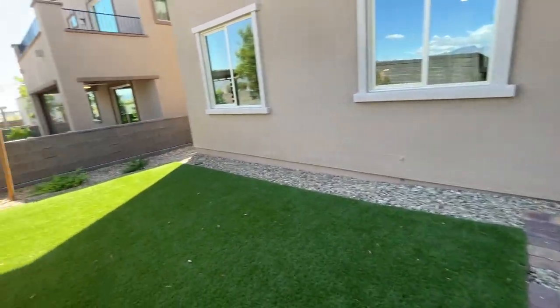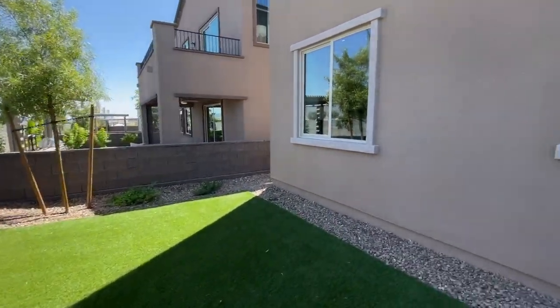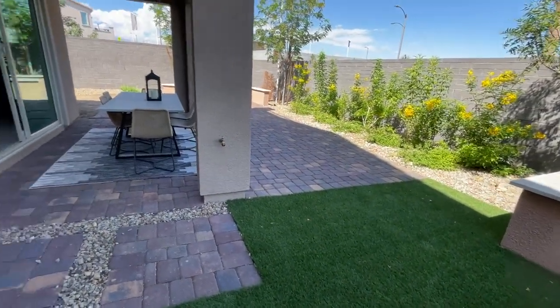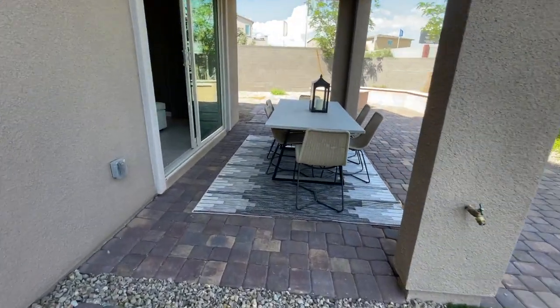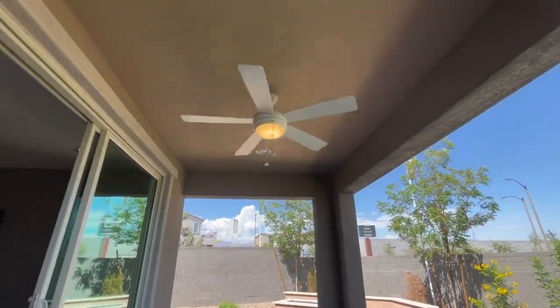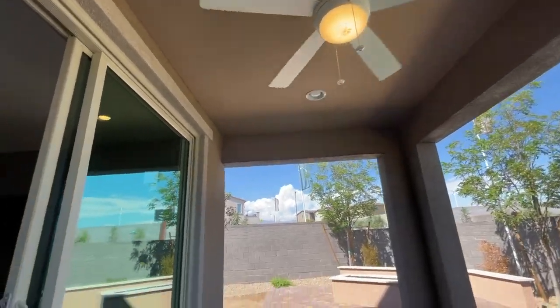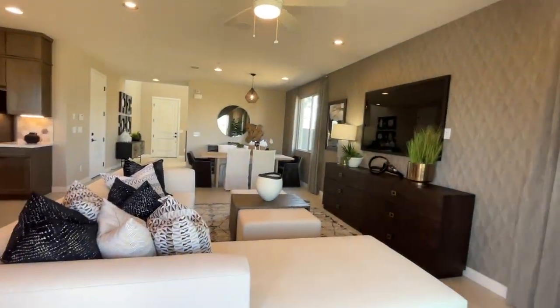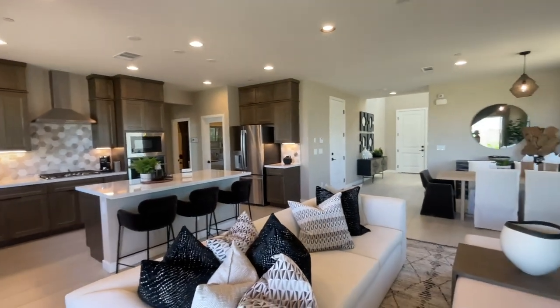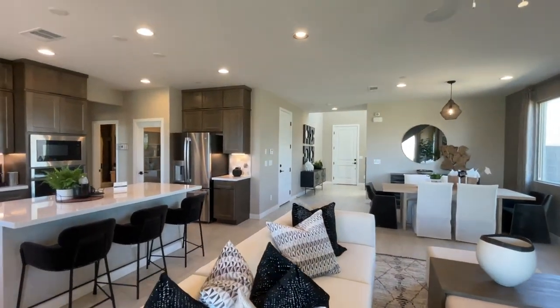Traditionally, when you buy new construction, the backyard is not landscaped. It's just going to come dirt. The only thing it's going to have is the pavers underneath the patio. And also, this pre-wire for the ceiling fan in the patio is an upgrade. The only rooms that come pre-wired for ceiling fans typically are the great room and the primary bedroom.